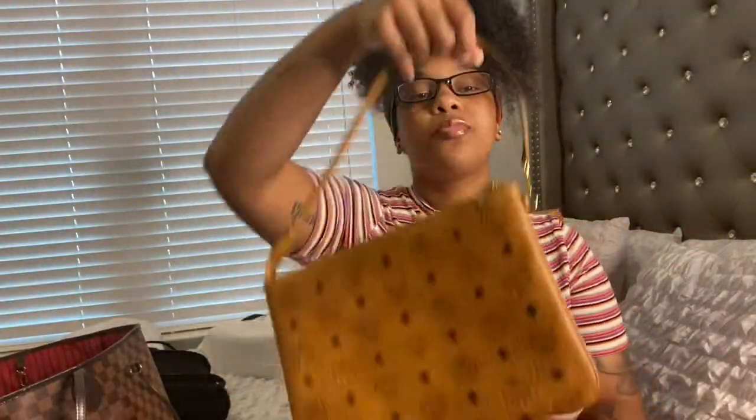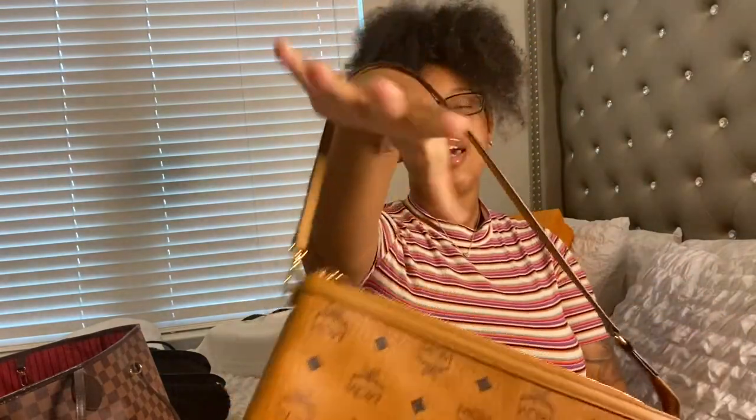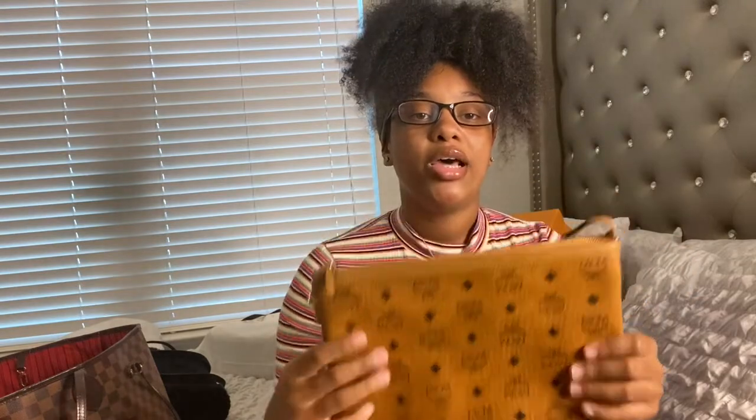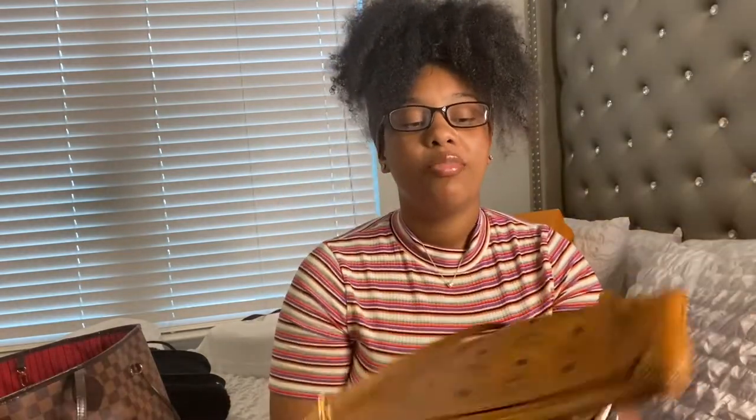Okay, so my MCM, what's it called? Handbag. So let me tell y'all about this bag. I have a friend who bought the big bag, and you know the big bag comes with the handbag, but she didn't want the handbag and I didn't want the big bag. I just don't really like this color, so I wasn't too crazy about getting the big bag, but I really wanted the small bag, so she gave me her small bag.